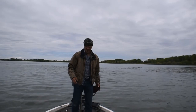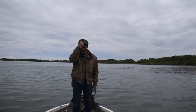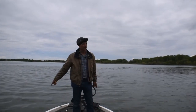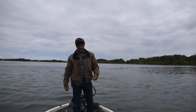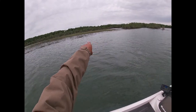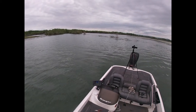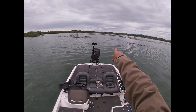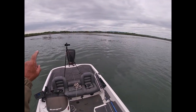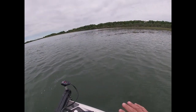Okay, I'm all charged up. I got my clip-on mic, got my GoPro. It's 1 o'clock. I'm right in the channel where the water flows into this lake. See all those trees? It comes in through those trees. That's too shallow. I can't get in there to fish. I think this is the wildlife refuge they talk about. Look at all the pelicans. There's pelicans everywhere. I think it's all too shallow, which eliminates a lot of this.